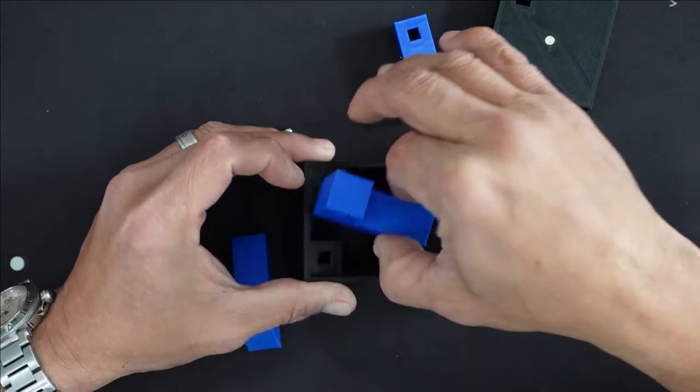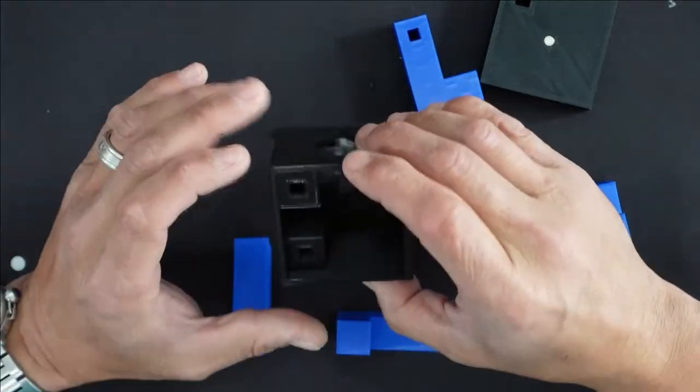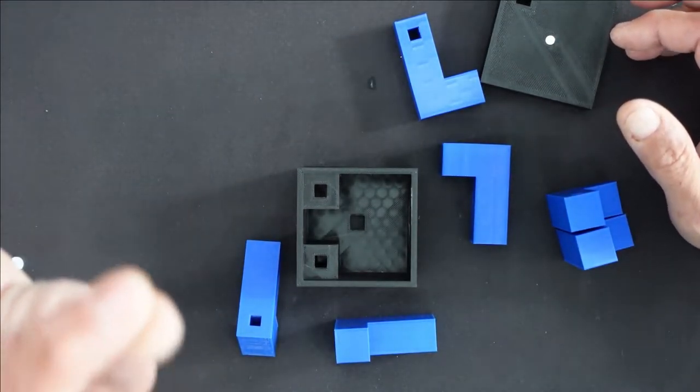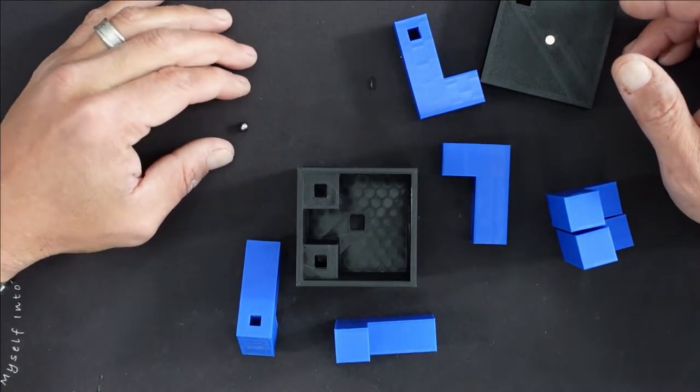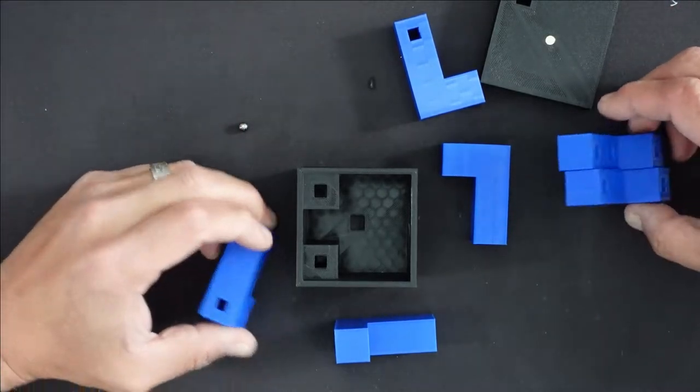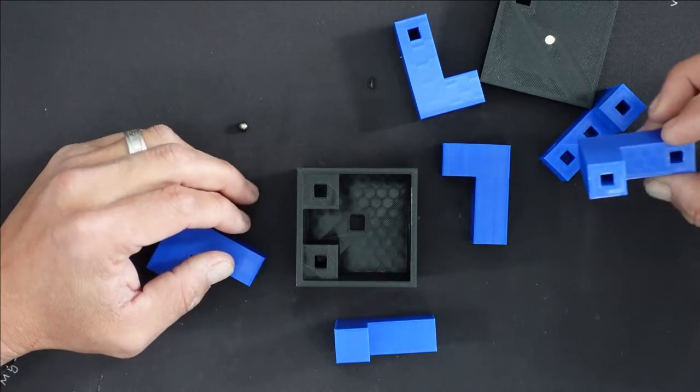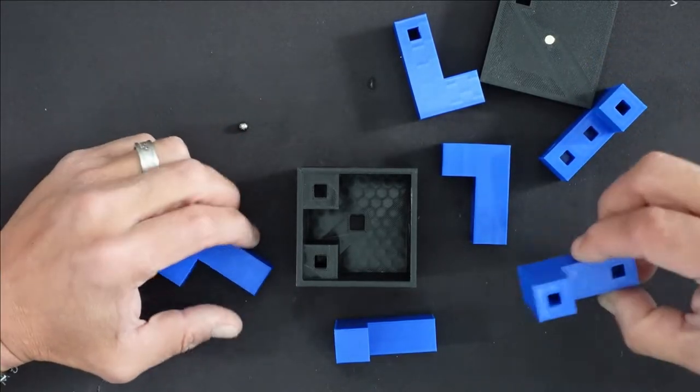I told him I was breaking it up into two challenges. I was just doing the packing portion, and I was leaving it to you guys at home to figure out how you could take this ball and solve the maze. I was thinking about it, and I thought, actually it'd be great if I did it myself. So that's what I'm gonna try to do.